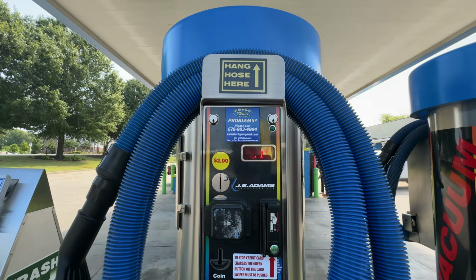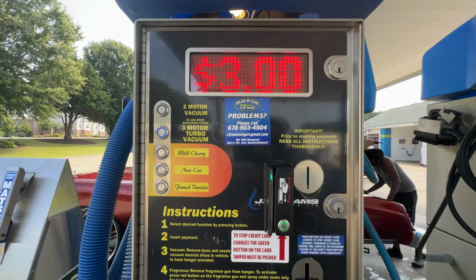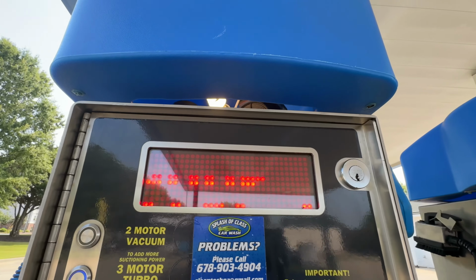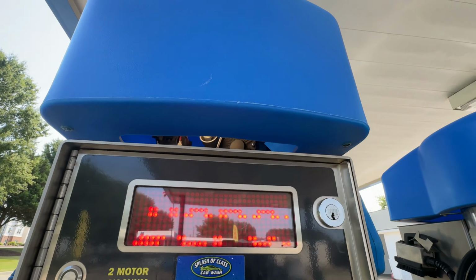So here you have a fragrance vac, again with the credit card reader on it. Again, count up. That's really interesting. I didn't know you could do that. So you can see the workings are up there. So that's your fragrance vac. There's a shampoo vac next to it.